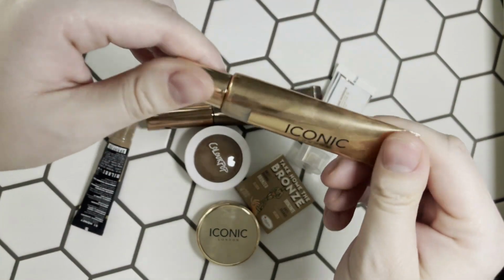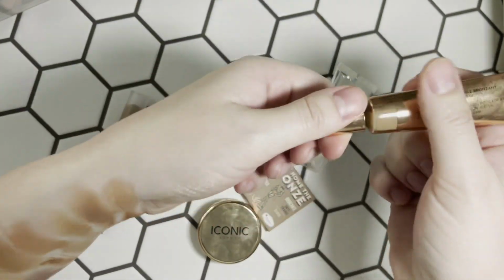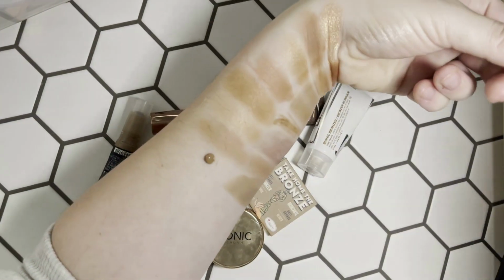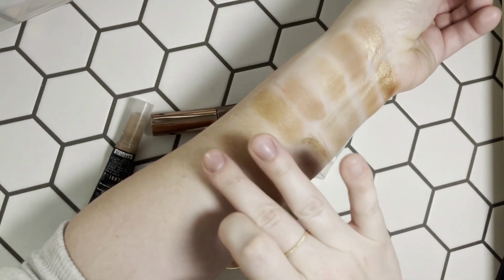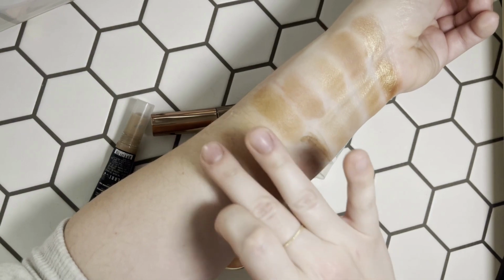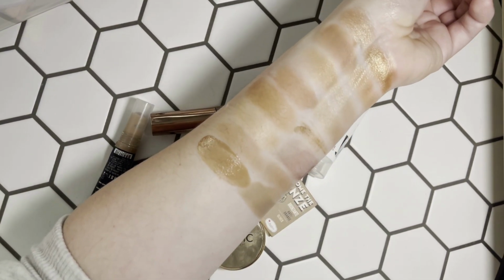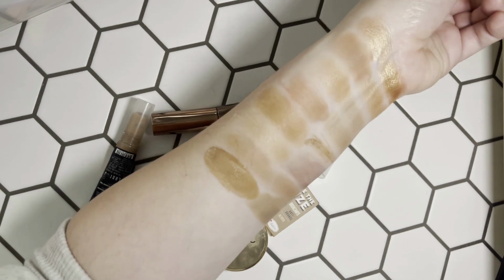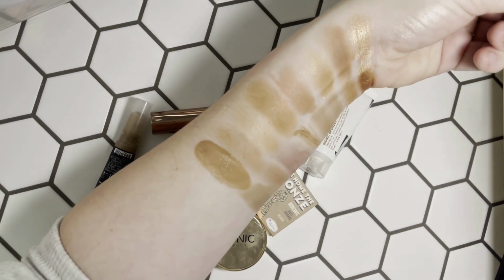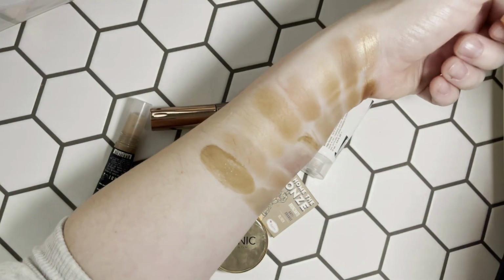This is the iconic London Sheer Bronze. So as it indicates, it is quite sheer. And that's what it looks like, and that's what it blends out to be. So this is really beautiful. I will be keeping it. Again, you do kind of have to build it up to get any sort of color, but I don't mind that. Again, I would love to be able to finish this up, which I don't think I'll have any problem with.